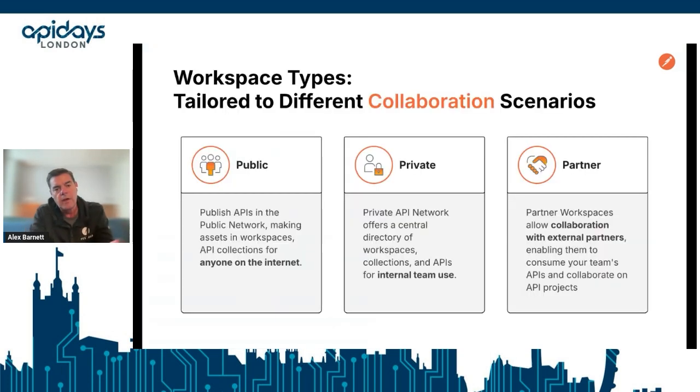Now we have three different workspace types, public, private, and partner, each tailored to different collaboration scenarios. Public workspaces enable publishing of APIs to a public API network, making those assets in that workspace available to anybody on the internet. Private workspaces enable you to do so for your internal teams only, offering a central directory for workspaces and the API collections.